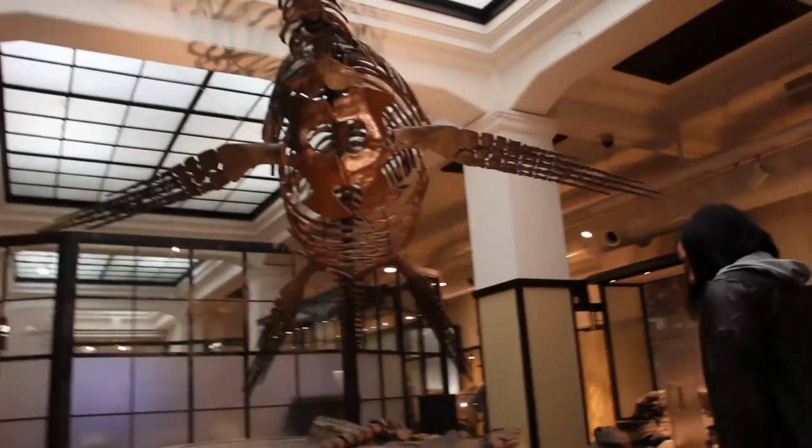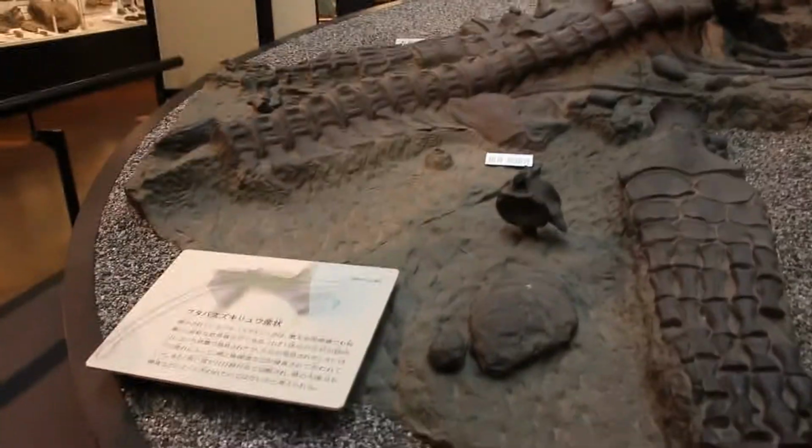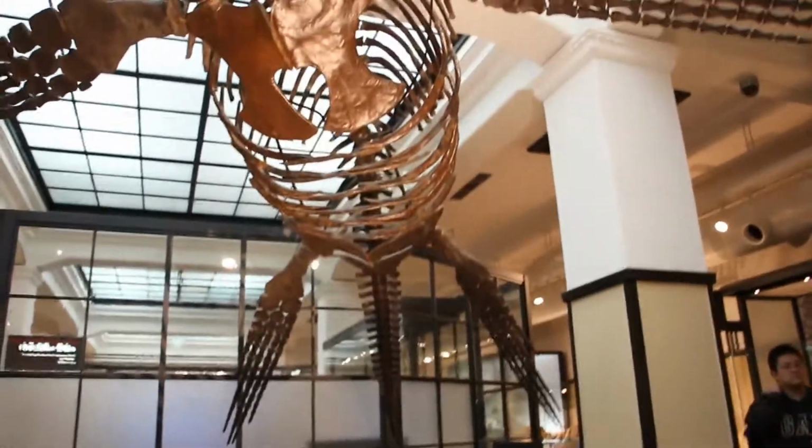Oh, it looks like the Loch Ness Monster. Not sure what it actually is, because we can't read anything. This thing's a fantasy. There's the bones of it, supposedly. They probably just drew it and put on some fins. And it can fly, too. Kind of made it fly in the sky. It flies and it swims. That's what it does. Flying, swimming.